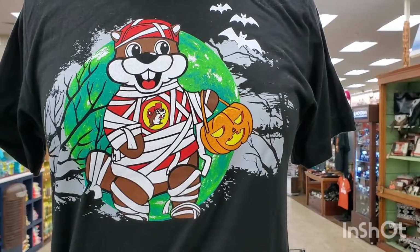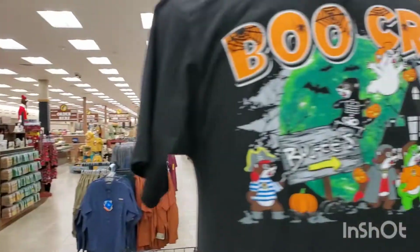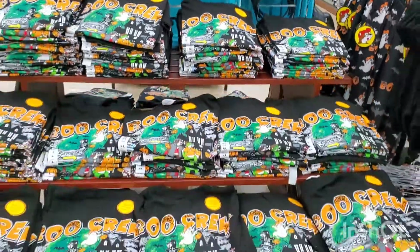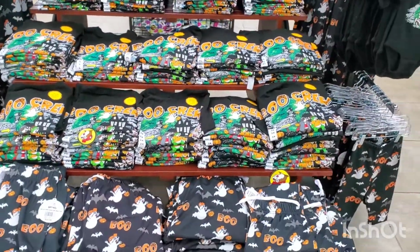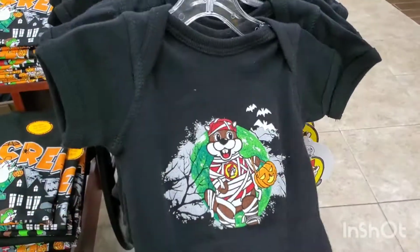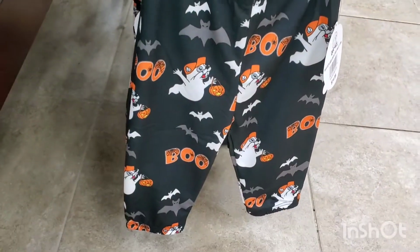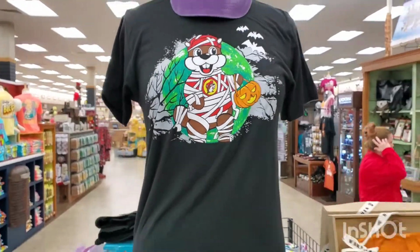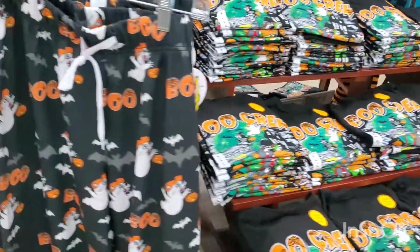There you go. So that's the front of the shirt, and this is the back of the shirt. And there are your various sizes right over here in this display. So here you go, here's the little baby onesie, and then they've got their little pants. Super cute. All right, so that is the Halloween, Thanksgiving, and Christmas line.